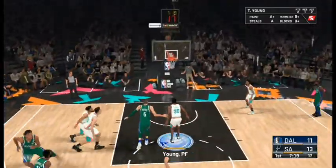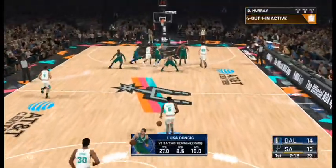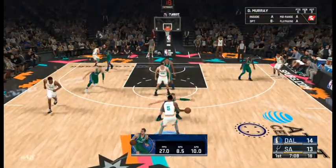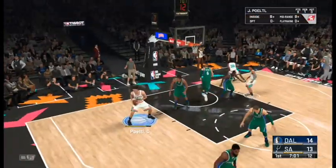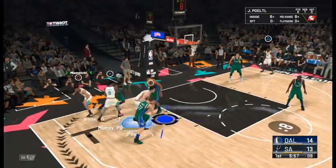From deep, here's Doncic. Connects from downtown. He's got 9. He still hasn't missed. 4 for 4 to start the game. Murray against Doncic. Outside White. Pirtle with the ball. Give him 8 points now.